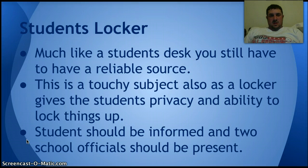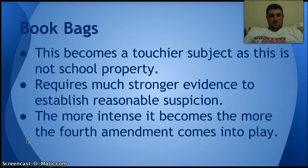Next is a student's locker. Much like a student's desk, you still have to have a reliable source. This is a touchy subject also, as a locker gives the students privacy and ability to lock things up. Students should be informed, and two school officials should be present when searching.